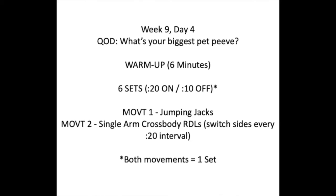Warm-up consists of 6 minutes or 6 sets, 20 seconds of work followed by 10 seconds of rest, 2 different movements. Our first movement will be jumping jacks. Our second movement is a single arm crossbody RDL. That will be 1 minute for those 2 movements. We'll repeat for a total of 6 sets or 6 minutes. 20 seconds of work followed by 10 seconds of rest.